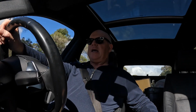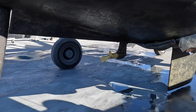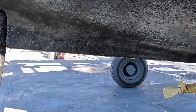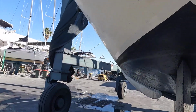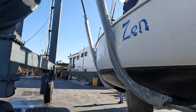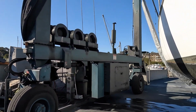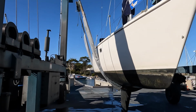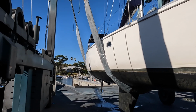So the boat came out, and as expected, there wasn't even the slightest sign of osmosis. Now, a couple of things on this. The boat's not that old, relatively speaking. It's a 2000 model. Yeah, plenty of time for osmosis to start to appear, but it's still relatively recent. The second thing was that North Shore boats are particularly known for their resistance to osmosis.